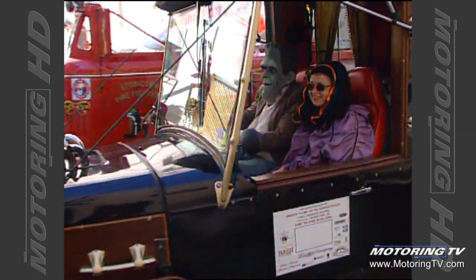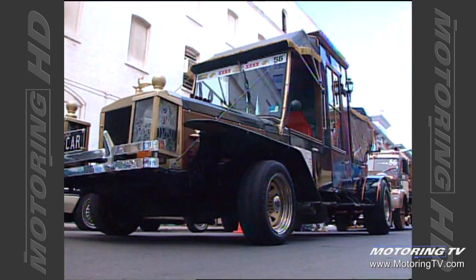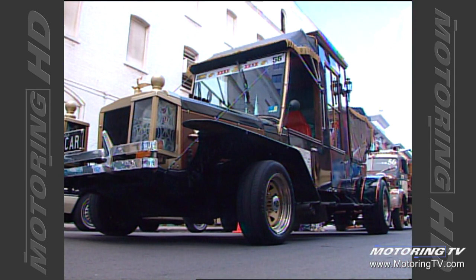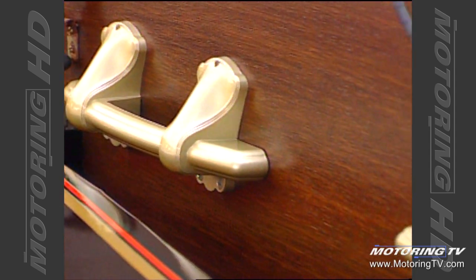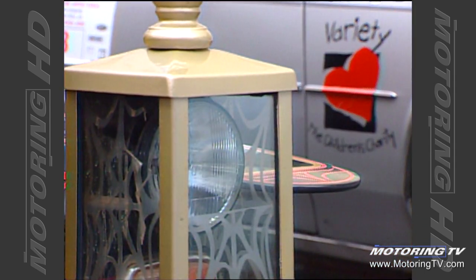This is a Ford chassis, and it has a Ford drive system. The body's been stretched, the chassis's been stretched, set the whole body on it. As you can see, the hood is a casket, and just a lot of fun building it.